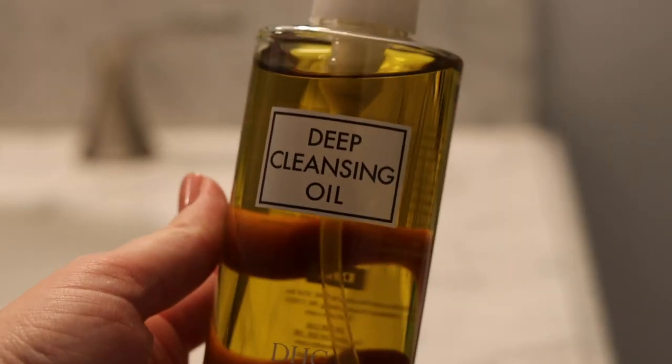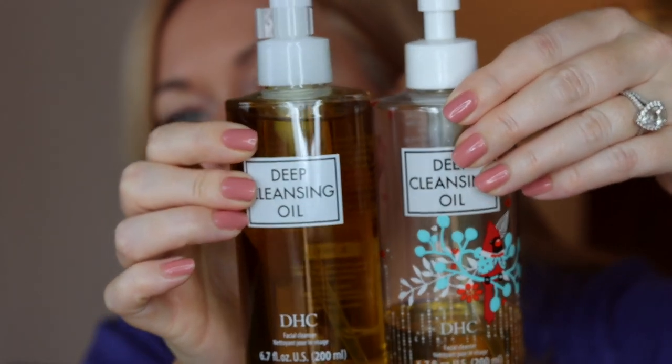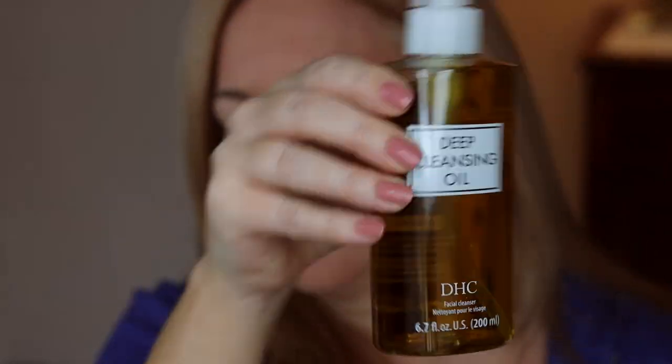Now, whether or not I wear makeup, I always do a double cleanse. And I have been using the DHC Deep Cleansing Oil. This is the bigger bottle of DHC oil. It's 6.7 ounces and it retails for $28. This is what the bottle looks like normally without the holiday motif. And it's just a bottle full of liquid gold, literally.